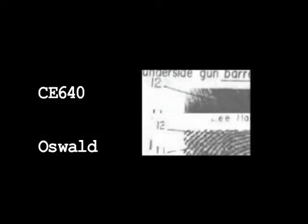Okay, they do not follow Lee Harvey Oswald's right loop pattern ridge lines. This is the specific area. This is a comparison of the two exhibits. C40 has the recorded palm print on one side, and then the lifted image from the item of evidence on the next side.